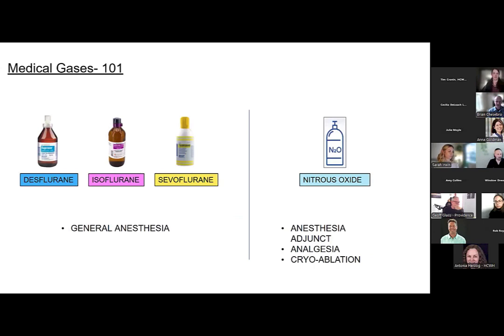Next slide, please. So medical gases that we're all familiar with, it's anesthesia 101. The main point that I wanted to raise in this slide is that while the potent general anesthetic gases are really used for general anesthesia, nitrous has several uses. It's an adjunct to anesthesia. It's never really the workhorse of an inhaled anesthetic strategy, but it's also used for analgesia, sedation, and cryoablation. So I resist the temptation of lumping nitrous and calling it an anesthesia gas because it's used more broadly in healthcare than just anesthesia.